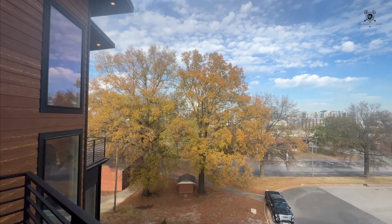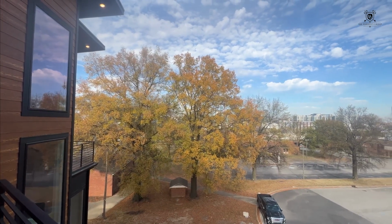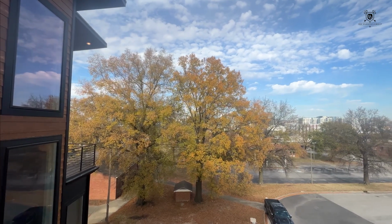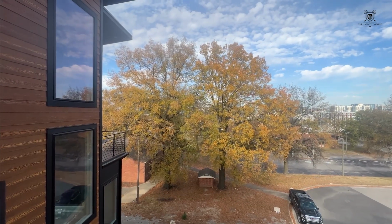This location is just unbelievable. Through those trees right there is downtown. I mean, you're really close to the Gulch right here. If you're familiar with that area, you could walk down to Broadway from here though, if you wanted. Just, I love this house hack right here.